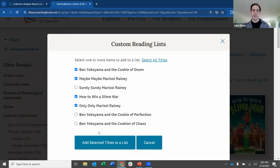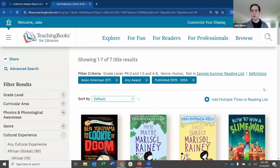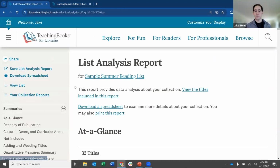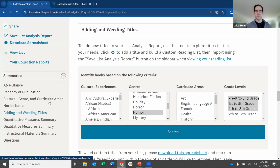Right. So let's say we wanted to add these 4. And we can. Voila. And now we're just adding more and more titles. So, a little crash course on adding titles through this built-in tool that again is right in your list analysis report. And you can scroll down to it, but I don't want to make you sick by scrolling so fast. So I'm just going to click on the anchor link here in the summary.